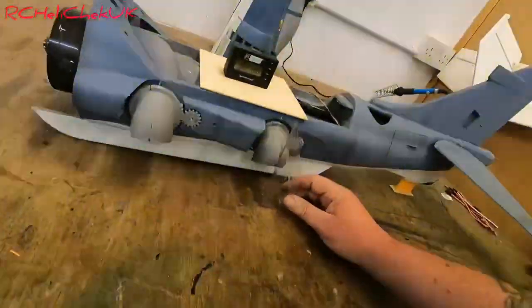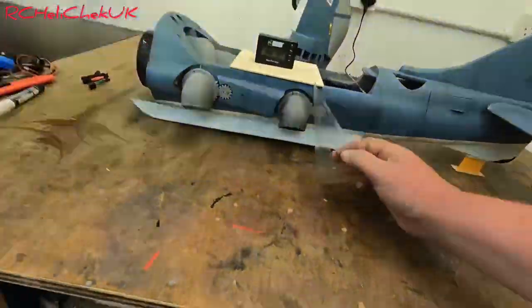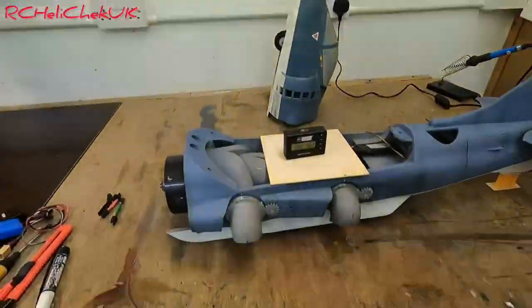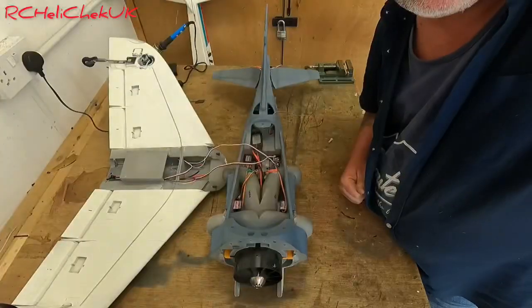So when the wing is level in flight, those nozzles are actually 90 degrees down, 90 degrees to the base of that wing, so that'll keep the fuselage level. And that's how I did it.